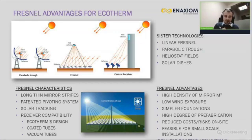In first place, the characteristics of Fresnel is that they are composed of long and thin mirror stripes, all of them located in the same plane. So it's not like the parabola, which is just one mirror and all of it is tilting. It's like pieces of that parabola. They are all placed together on the same plane, and all of these mirrors are pivoting together, following the sun. On top of it, there is the receiver. There is a pipe where all the solar light is focused from down below, and where there is the heat transfer fluid flowing through. A difference between the Fresnel and the parabola is that Fresnel has a stationary receiver. The receiver is fixed and never moves. On a parabola, the mirror and the receiver and everything moves together.